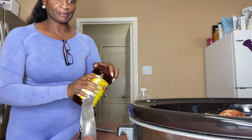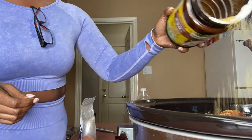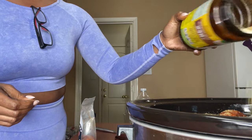Let me throw away this stuff. Yeah, I literally forgot about my bag of clothes being in there. I need, cause I'm washing clothes too, on my day off. Put a little bit more of this in there.